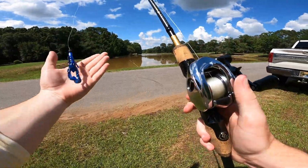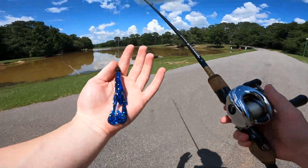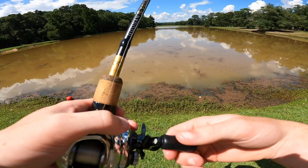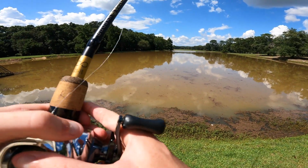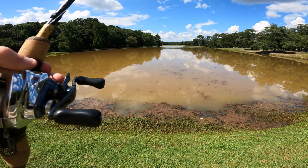All right, here we go. We got our Black and Blue Crawl rigged up. Hopefully we're about to get on our first fish of the day. And as you can tell, the water is just disgusting. I don't know what my plan is, but I think I'm gonna catch one on the crawl, and then I'm gonna go grab a lipless and just kind of mess around with both of them.